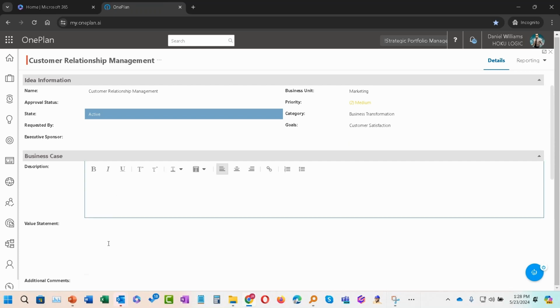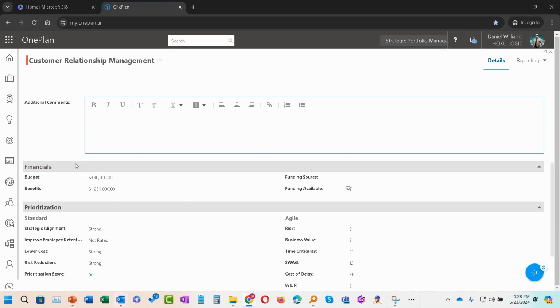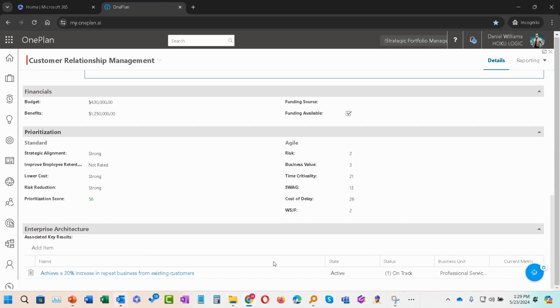You can see here that we have a business case, distribution value statement, additional comments. I have some financials that have been put together, and prioritization values that I could be evaluating whether they're correct or not. In this case, we're even doing WSJF, which is the agile method for doing prioritization, with the shortest job first, with value. And then we have some relationships that have been established. So the key result for this, and this is important, is that now we have a key result that is tied to this new initiative.